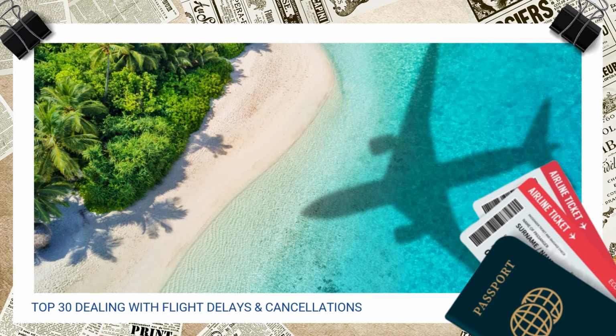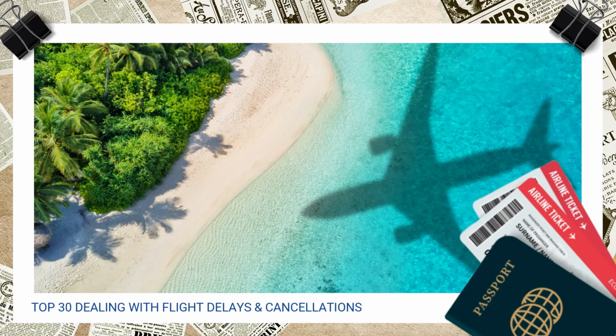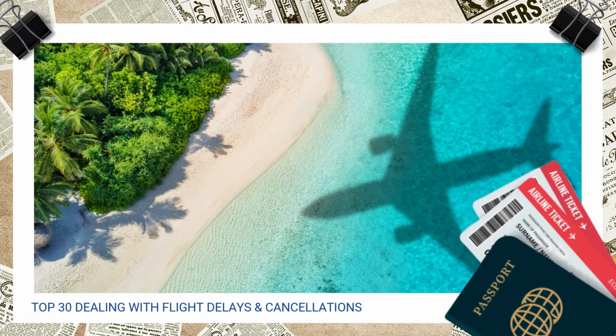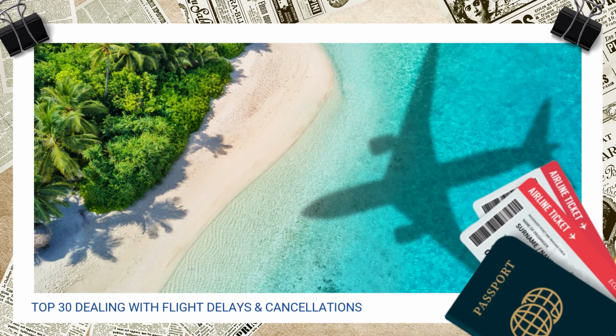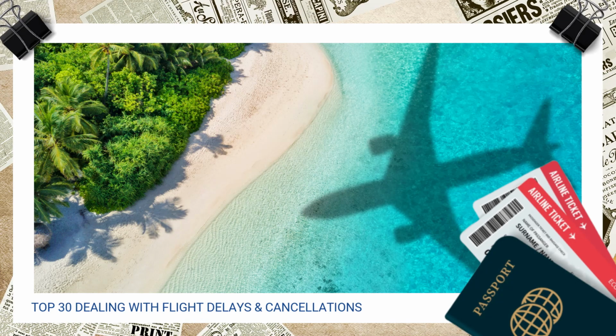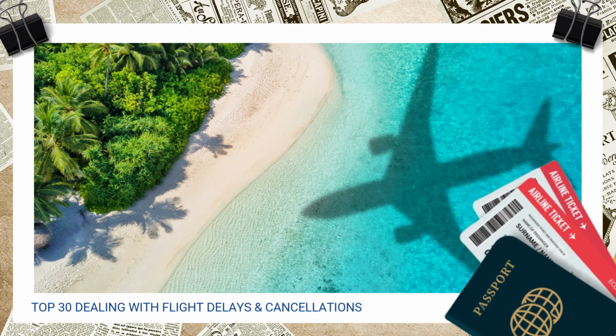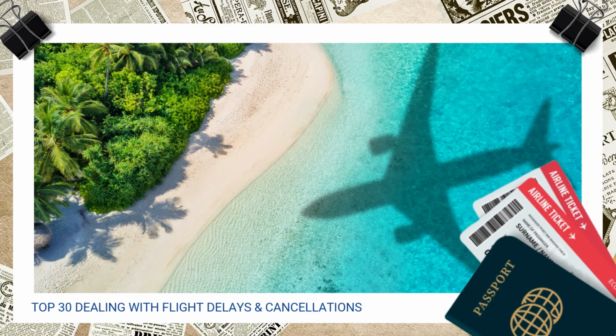Consider different routes. If there are no direct flights available, check for connecting flights. For example, if your original flight was non-stop, a flight with a layover might still get you to your destination within a reasonable time. However, be cautious of tight connections and the possibility of missing a connecting flight if delays are involved.